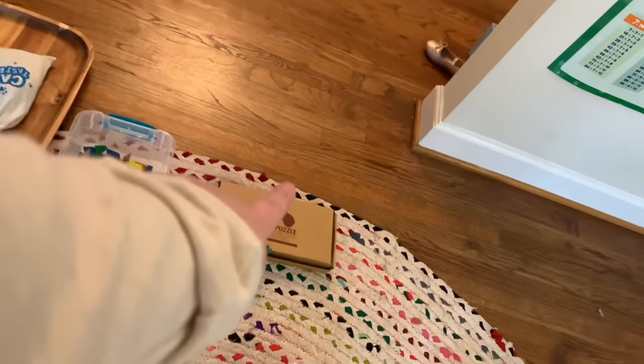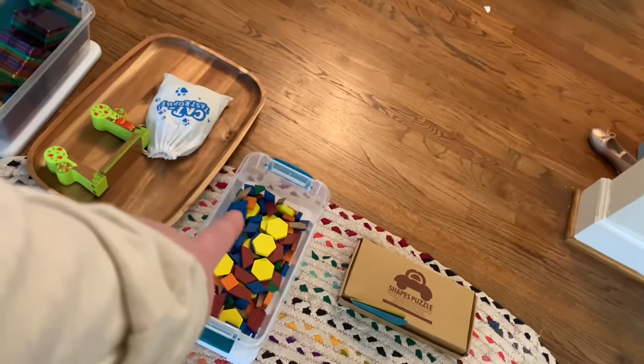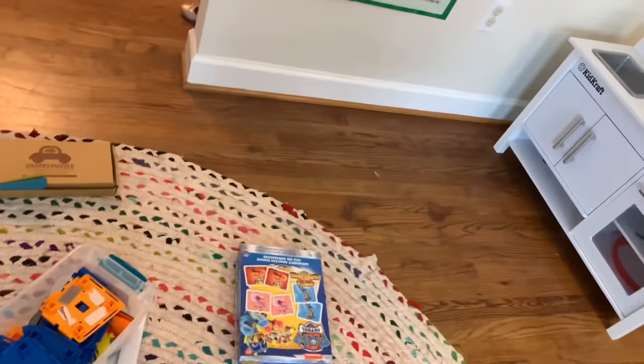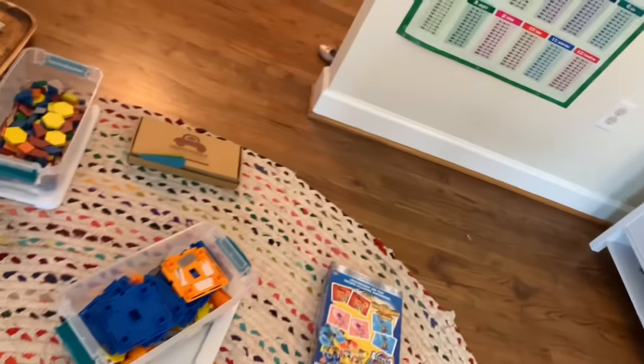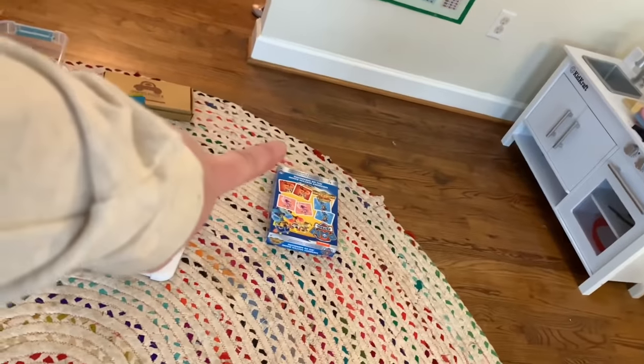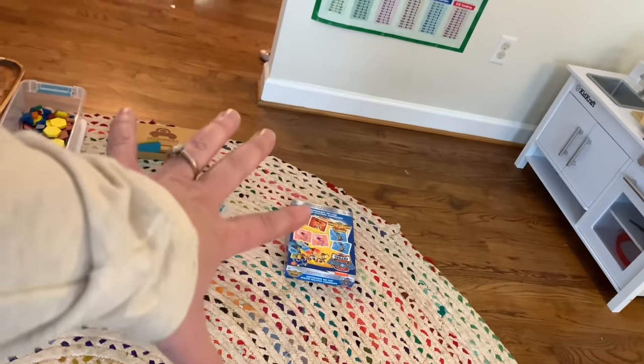The shapes puzzle I am gonna put out, but I'm gonna put this away for now, unless my 7-year-old asks me to go get it, and I will. I only just got that out last week from toy rotation, so I'll leave that out because my 5-year-old and my 4-year-old play that together for like an hour when they do, and it's amazing and it's quiet.